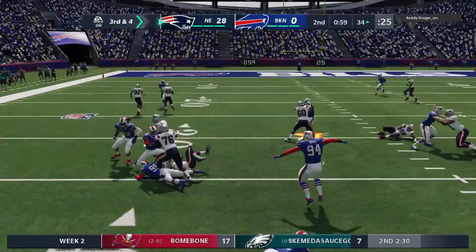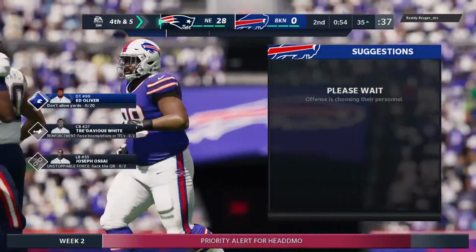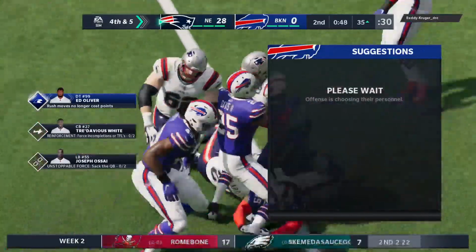Here's Pollard, and he won't be close to a first down as he runs into a wall right around the line of scrimmage. No gain on the play, and that's going to leave them with a 4th down.